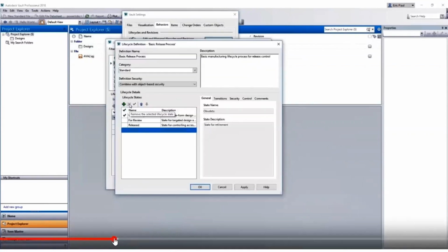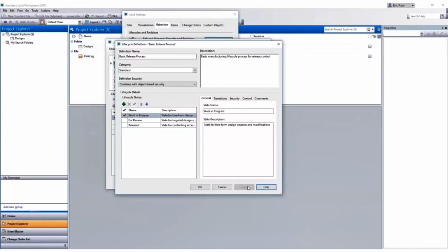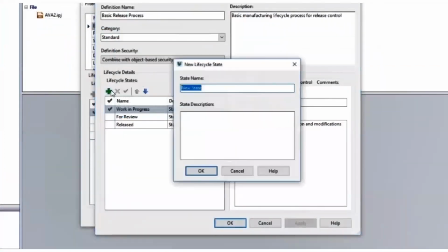Let me go ahead and skip here. We're going to edit this lifecycle. And if you remember on that chart, we had a 4th state called quick change. So we can go ahead and add that. The lifecycles are all fully customizable within Vault, so you can manage what states you have, what transitions you can and cannot make. Pretty much everything on that flow chart you can represent here within Vault. So we're going to create this quick change state. We're going to define it as, hey, there's small clerical changes to release files.